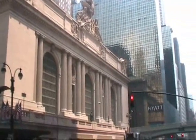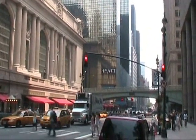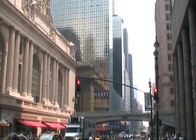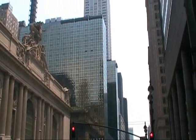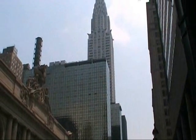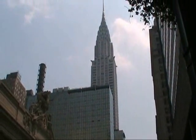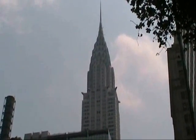This is Grand Central Station itself, the outside of it, and this is 42nd Street. And a great area actually, as I mentioned before about the architecture and the different styles. This gives you a very good example. Here you've got Grand Central Station, there's the Chrysler Building up there, and in between the two you've got the Hyatt Hotel, which I know some people don't like apparently, but I thought it looked quite good with all that glass.